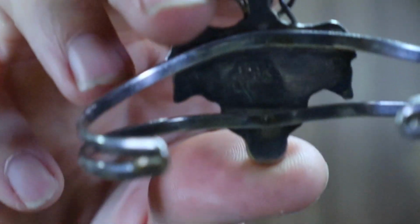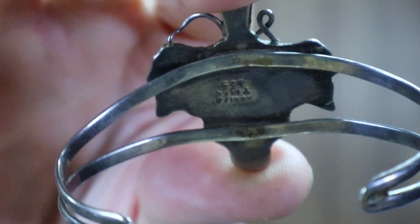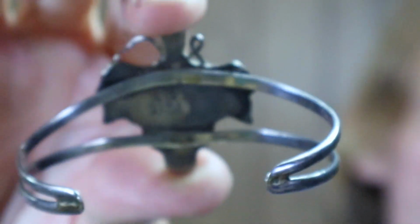Taxco, there's a mark here. Hopefully we'll be able to get that to come in. There we are. Taxco is the area that used to have all the silver mines in Mexico. And they don't have a lot of mining anymore, but the place really grew very fast between the 1950s and now, in part because of a man named William Spratling, who was an American.